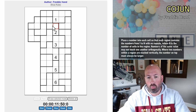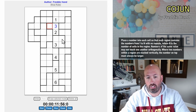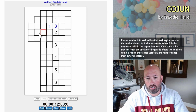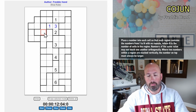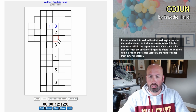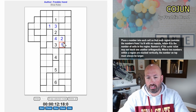But, so we know, let's see. So right here, there's 3 in this region, and the one above the 2 has to be bigger, so it has to be the 3, and the 1 can't touch the other 1. So now we know there can't be a 1 here, so the 1 has to be down here. It could be in either one though, I guess. But this can't be the 3. The 3 would have to be one of those 2. Okay, let's go somewhere else. Right here. This one has to be bigger than 3, so it has to be the 4. These have to be 2 and 1, because the bigger one has to be stacked on top.